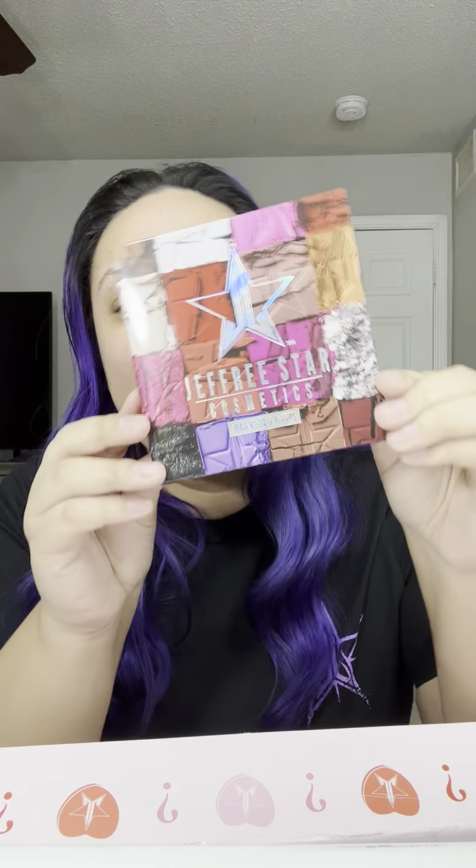What else do we have here? OMG, this is the Jeffree Star Cosmetics Magnetic Palette. Ooh, love it. I don't have this, of course, obviously. I love the packaging. Jeffree Star's packaging. Nobody can beat his packaging. Like, I love it.